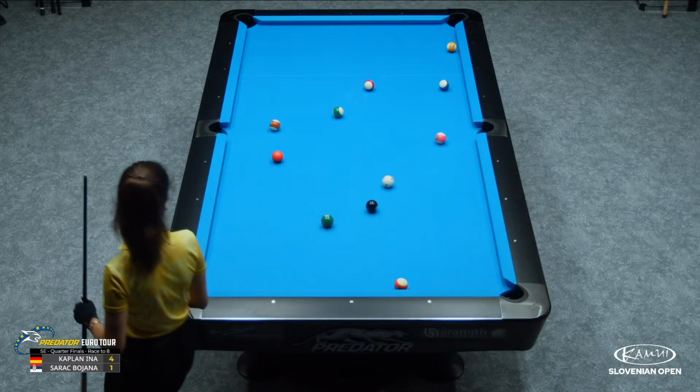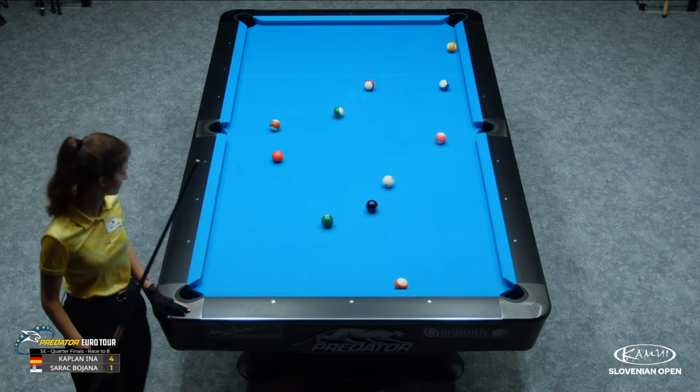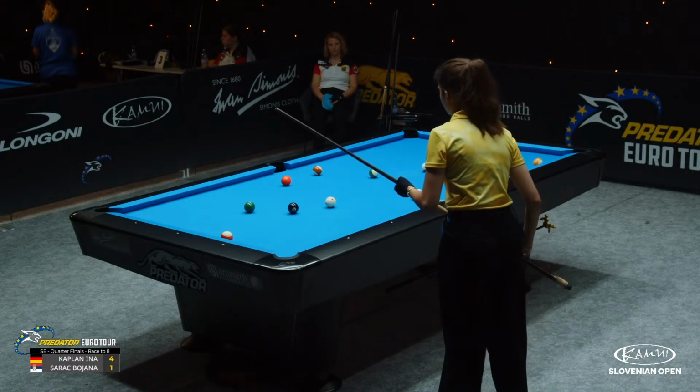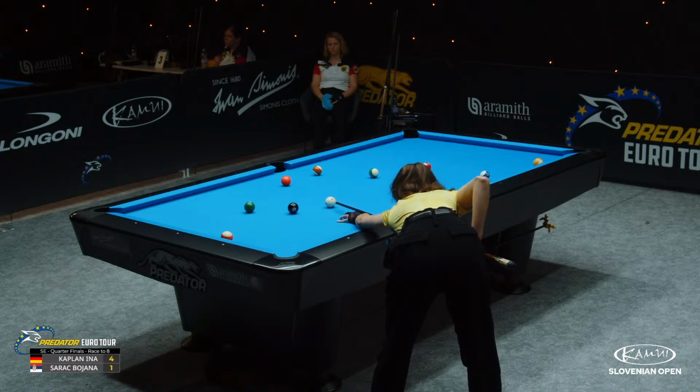Yeah, once again, nicely controlled the cue ball. Played it in such a way that it's bounced high enough for her to even take the 6 before the 5 if she wants to. Spoiled for choice here. Either of the options would be more than sufficient.